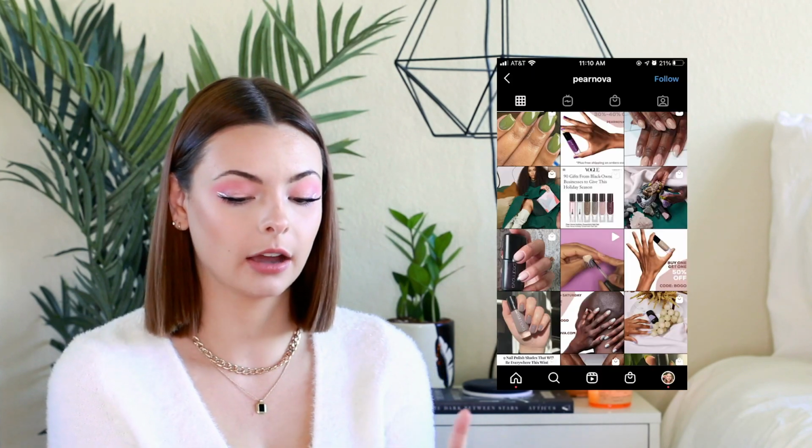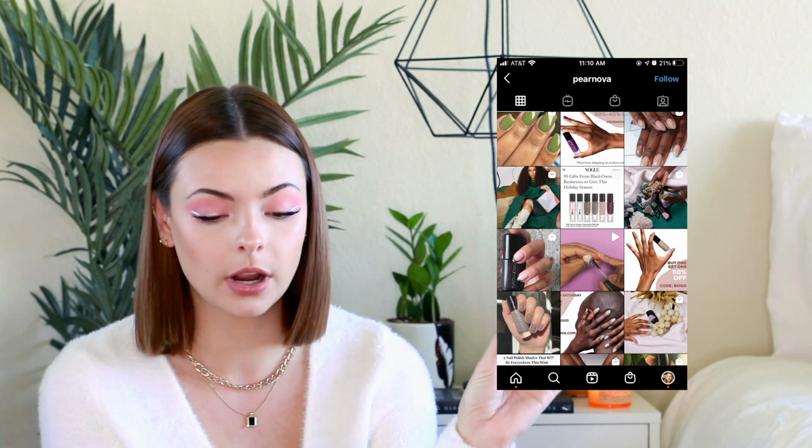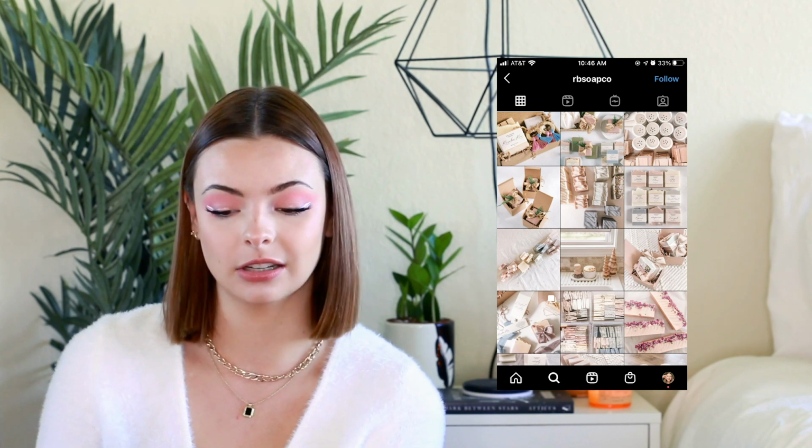The next brand is Pear Nova. They actually have nail colors that are flattering on every single skin tone. The next personal care item is RB Soap Co. They have a whole bunch of different soaps and I think their packaging is just freaking amazing. It's the cutest thing in the entire world.